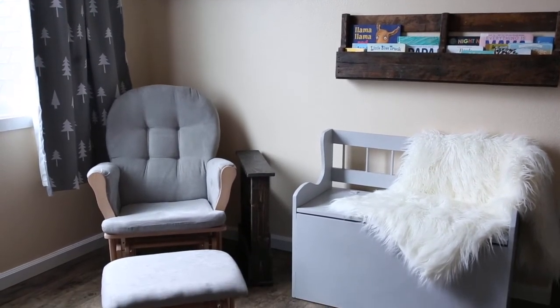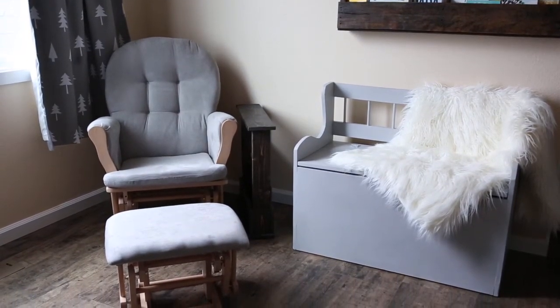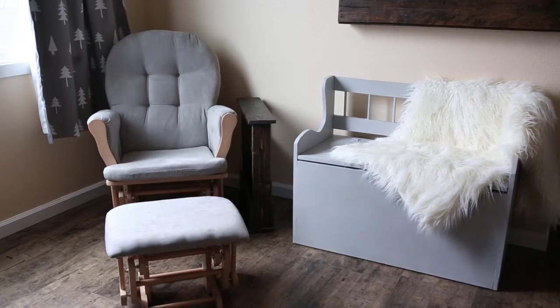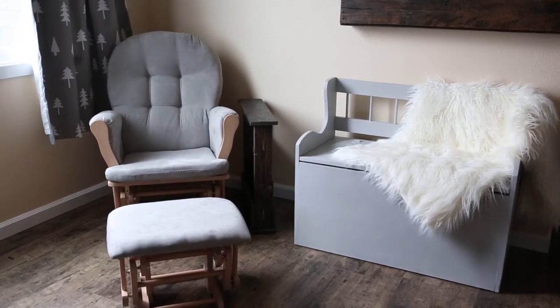But as we pan down, you can see the glider. There is a little shelf to the right that my husband built. It's just a very small little magazine side table, so it holds books underneath. There's a small shelf in the center and then the top, so I can have either a glass of water or tea or whatever there with my phone. And then the bench to the right. That was actually my great-grandfather's.